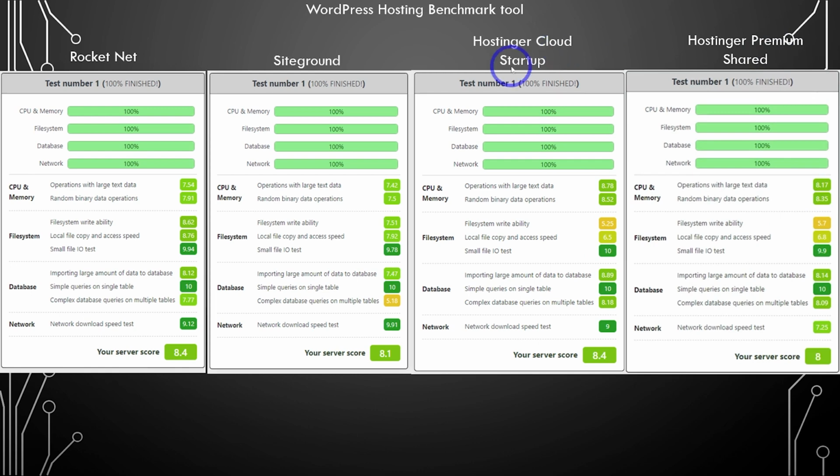Hostinger's Premium Shared and the Startup Cloud were very similar, except when you get down to network download test speed. So we're getting a 9 here versus a 7.25. That was the main difference between the Hostinger Premium and the Cloud Startup. If you remember my previous review of this service, I think this was caused by a 10 megabit limit on that network speed. So I wanted to test the download speed myself specifically for this one and see what the difference was.